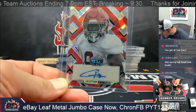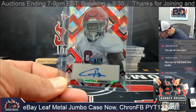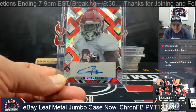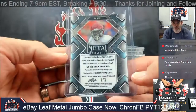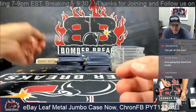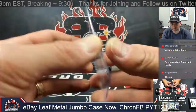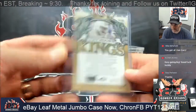Christian Harris. Some of these I won't be 100% sure on. So, Christian Harris, though, Texans, it shows on here. Now, these guys may have moved. 1 of 3 on Harris for the Texans. Sky Moore, he's Chiefs, ain't he? Sky Moore, 8 out of 15.